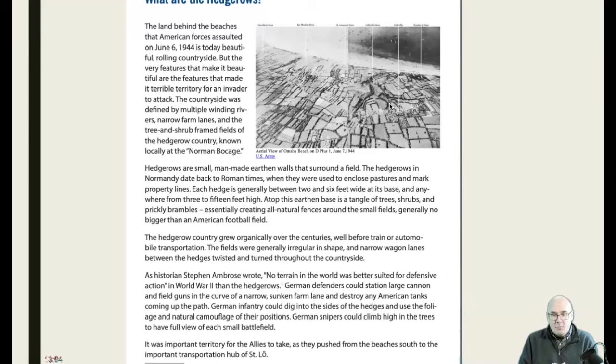As historian Stephen Ambrose wrote, no terrain in the world was better suited for defensive action in World War II than the hedgerows. German defenders could station large cannon and field guns in the curve of a narrow, sunken farm lane and destroy any American tanks coming up the path. German infantry could dig into the sides of the hedges and use the foliage and natural camouflage of their positions. German snipers could hide high up in the trees and have full view of each small battlefield. This was important territory for American forces to take as they pushed from the beaches south to the important transportation hub of St. Lo.